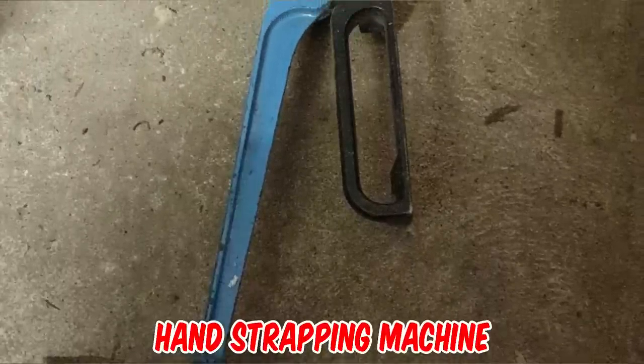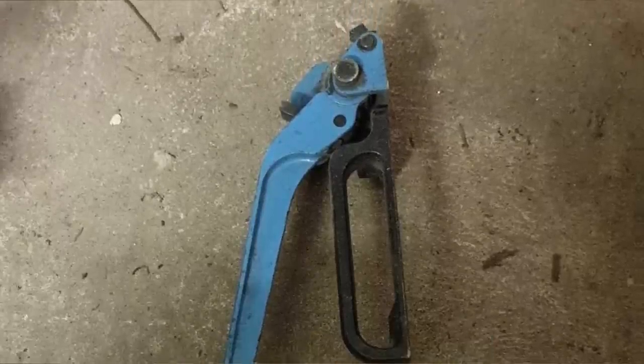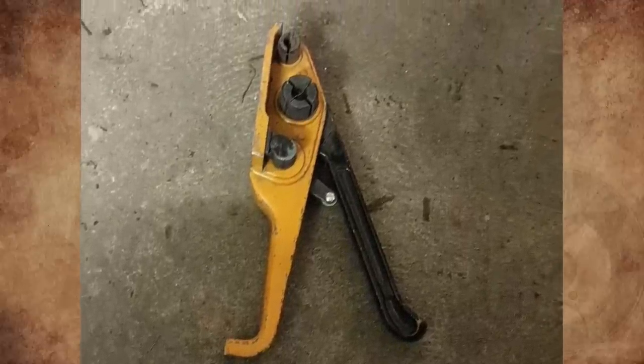They are hand strapping machines or strapping tensioners, for strapping boxes, cartons, bales, etc. We use them all the time. It can also be used for metal or plastic strapping.